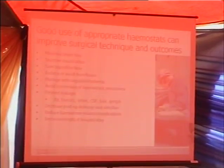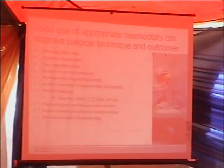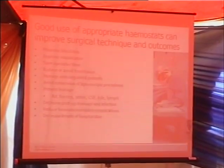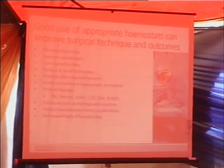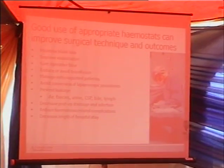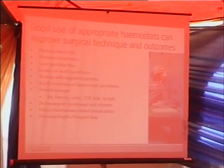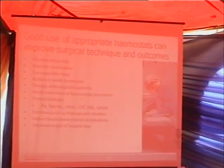Now, good use of appropriate hemostats can improve surgical technique and outcomes. It can minimize blood loss as much as possible. It can prevent leakages. It can save operative time. That is always the goal of every surgeon. It can decrease post-op drainage and infection, and it can decrease the length of hospital stay for the patients.